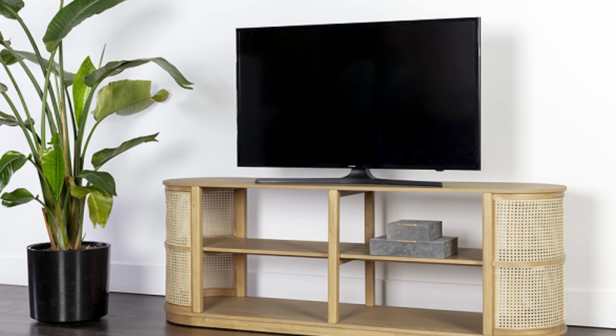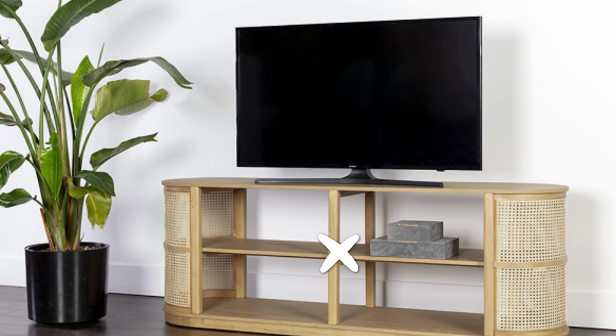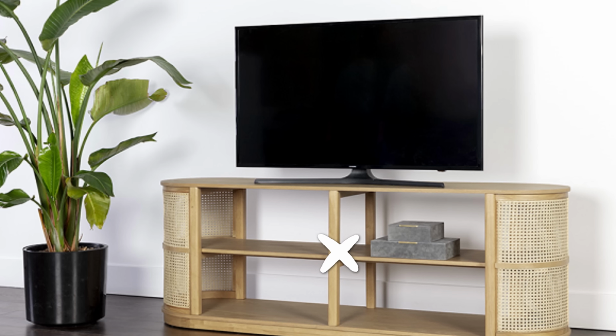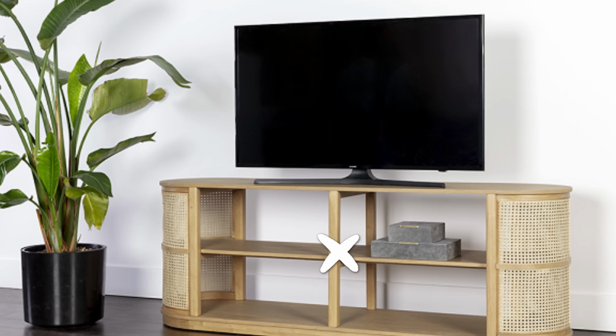Here's another example of a TV stand or media console that I would stay away from. Although I love cane and rattan and I love this pill-shaped piece, the open shelving is just a disaster, especially if you're not the tidiest person out there. Open shelving always begs to be styled, so if you're looking for something with minimal effort and low maintenance, definitely look for something with closed cabinets or drawers.